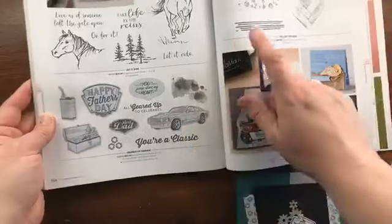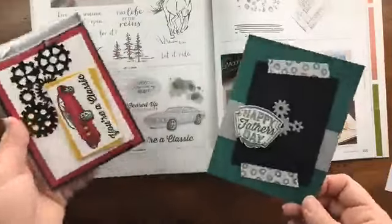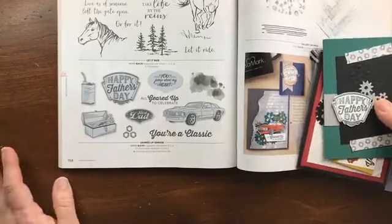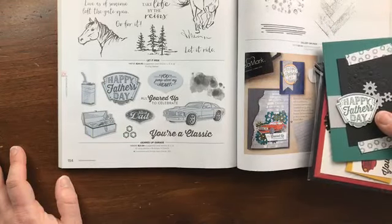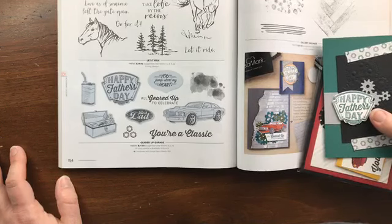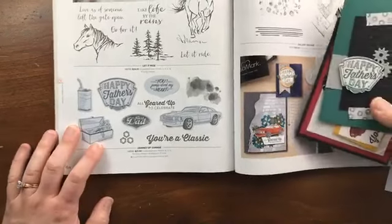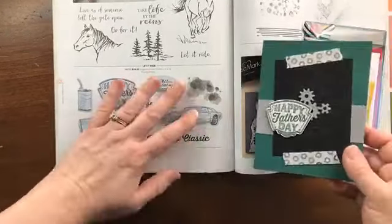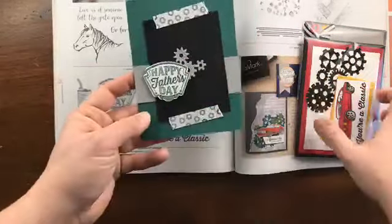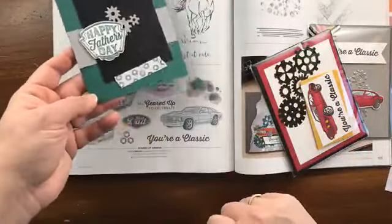Geared Up Garage, and then Gallery Grunge is also on sale. Here are some cards that I made with this Geared Up Garage. Now I did buy this, but none of the guys in my life, like my dad or my husband or my brother, are really car guys. There's car guys and there's not car guys. I don't really have car guys in my life, but it is still a really great set for making cards. Now this image back here with the gears, here it is die cut and here it is embossed back there. These are dies in the coordinating set, which is still available.